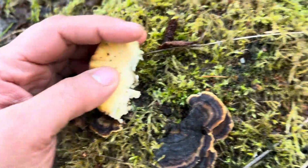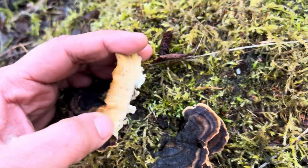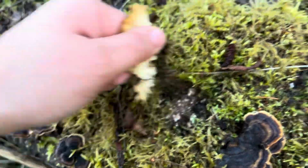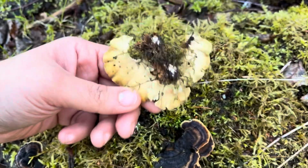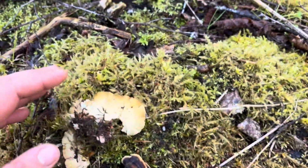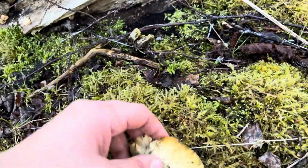I'm pretty sure this is turkey tail. It's just a bit old or gone over. Definitely sure this is turkey tail. But if you're going to forage it for medicinal purposes, it should definitely be completely white underneath to get the full benefit. But yeah.